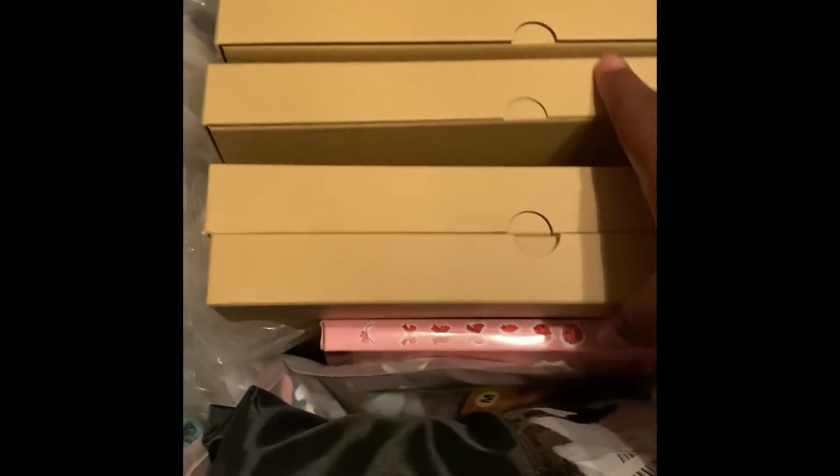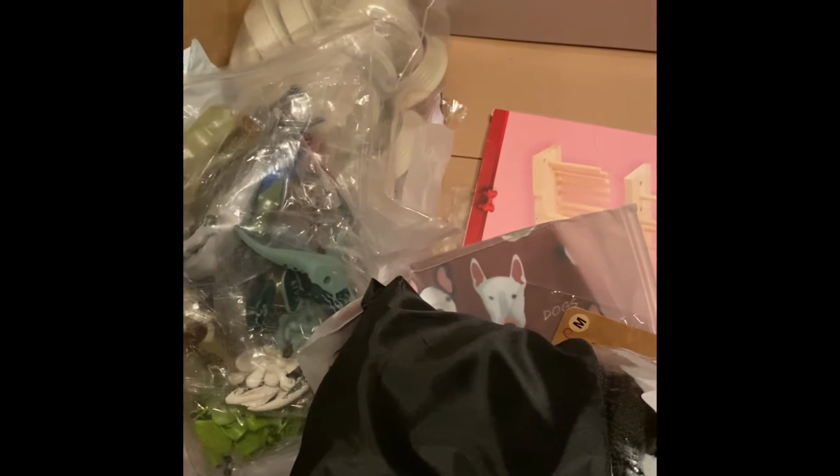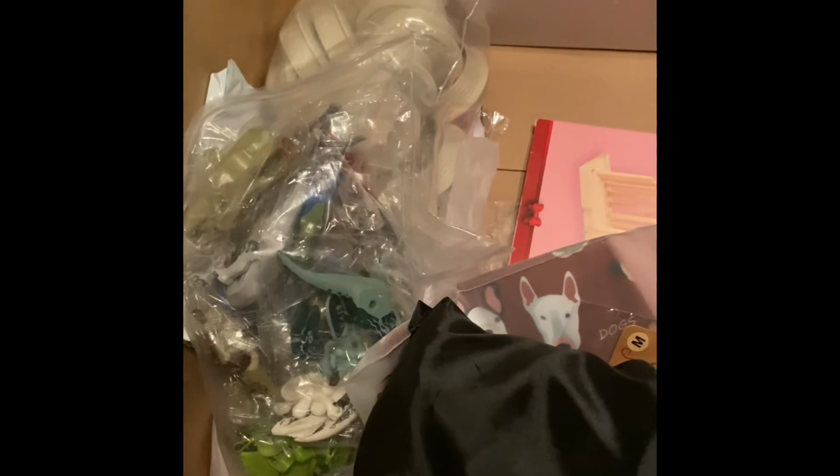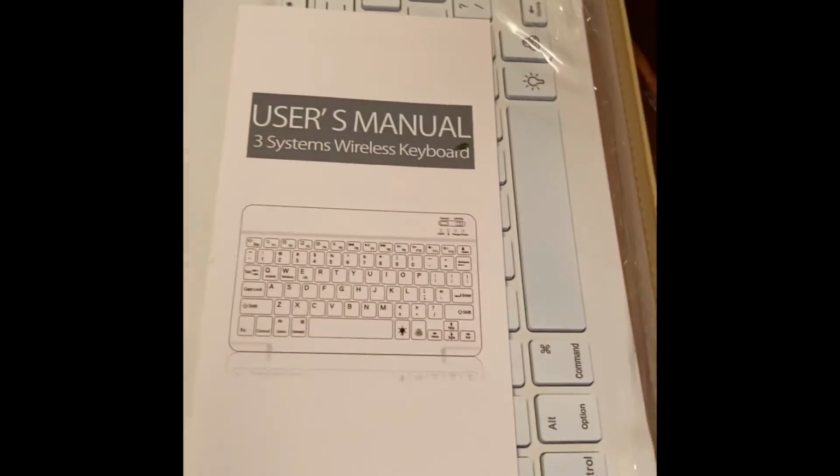Let's see. So I've got 1, 2, 3, 4. Oh my gosh, that's heavy. 5, 6. I've got 7 of these in this box. So if one sold for $44.99 times 7, that's pretty darn good. I'd say I've already made back my $65. As a matter of fact, once I sell all 7 of those, I have made back my entire purchase price from today with profit, just from these 7. That's pretty darn good.